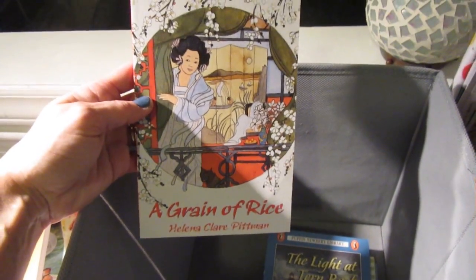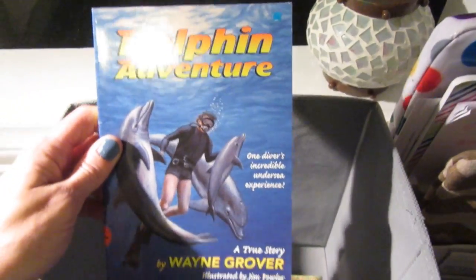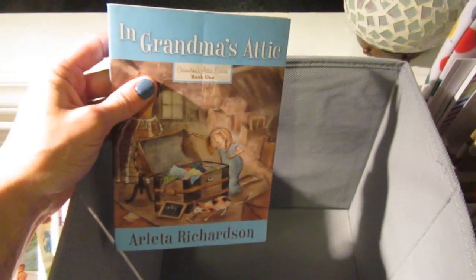A Grain of Rice, The Light at Turn Rock, Dolphin Adventure. There's another one in that series, Dolphin Treasure, 20 and 10, 5 True Dog Stories, In Grandma's Attic.